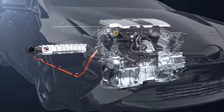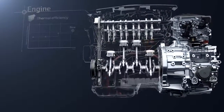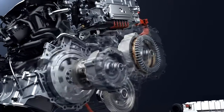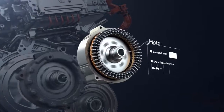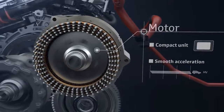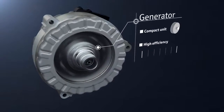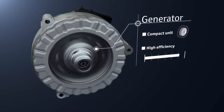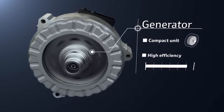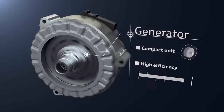For the engine, the maximum thermal efficiency has been raised and both low fuel consumption and low emissions achieved. The motor is compact and high efficiency to achieve smooth acceleration. The generator uses the engine rotation to generate electricity, which is sent to the motor and the drive batteries. It is also used as the engine starter and provides smooth engine starting.